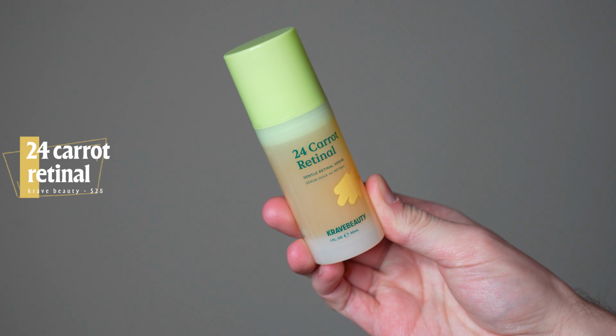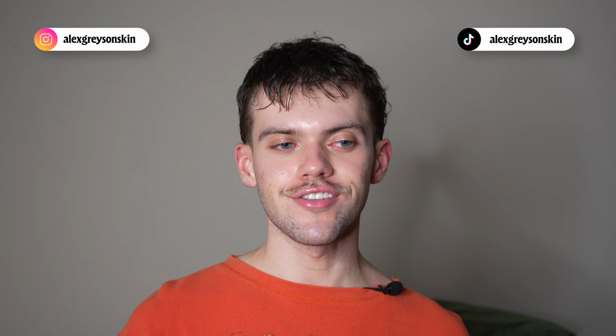Today I'm going to be trying the Krave Beauty 24 karat Retinal. This product retails for $28. Krave Beauty is always really intentional with their skincare launches, and that's why it's so exciting when they release a new product. This is genius marketing.